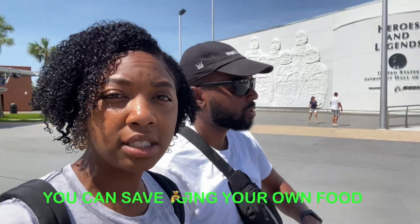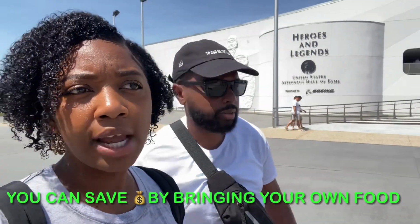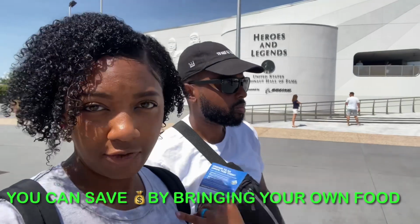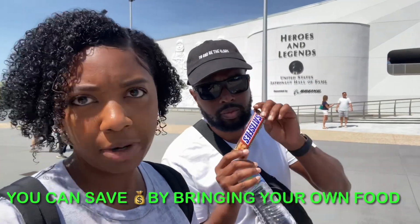You can bring outside food and drinks, so if you want to pack some sandwiches, some chips, bring your own water, Gatorade, all that stuff, that is allowed. So you can bring outside food and drink as long as it fits inside of a bag. Of course, no alcoholic beverages are allowed, no weapons are allowed on the premises.